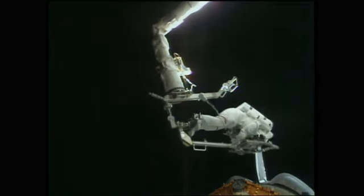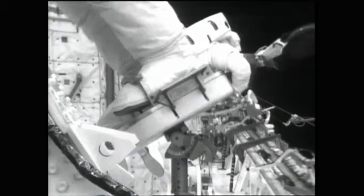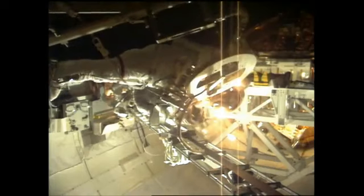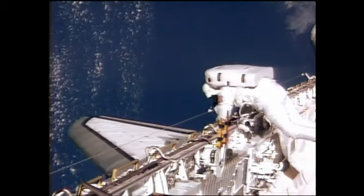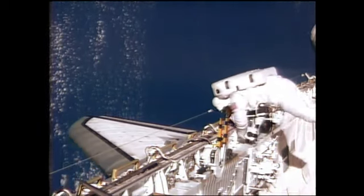You have to get worksite stabilization, all those kind of things. I think that precipitated the formation of an office from headquarters to say, okay, this is going to be so important that we need to go ahead and stand up a specific office to really focus on what it's going to take as a discipline to make sure that these EVAs are successful.